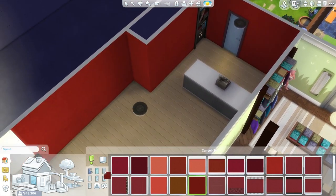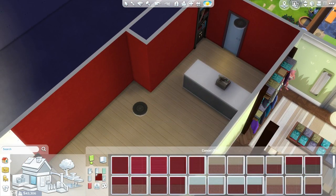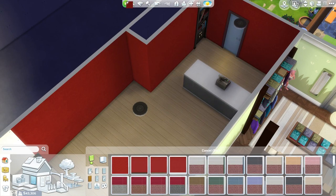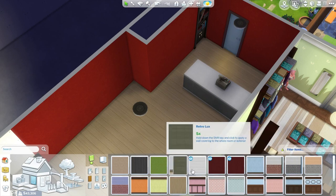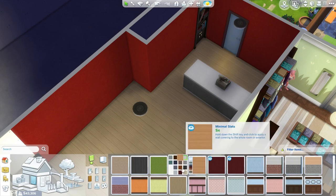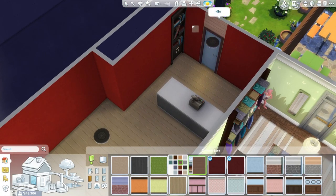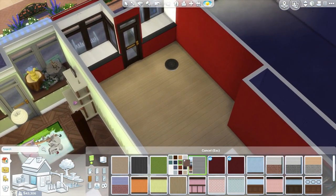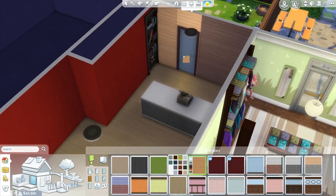Okay, so let's get that wood I wanted in there. So I think we should be able to find it in paneling, which is, oh right, I still have it on red. Okay, let's get that off. And we have these. Yeah, this one that came with spotting, this is exactly what I was looking for. Okay, so we'll try sticking that on there. Oh, maybe this color. Actually, let's try this one.